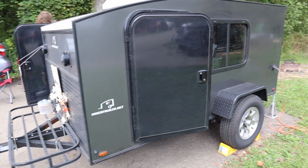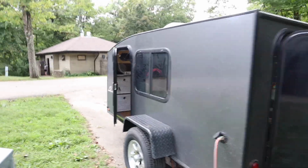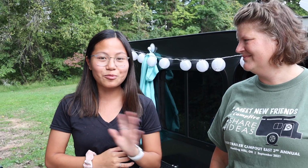The thing I'm glad that I had when I purchased it is my Max fan. People have actually asked me about it, and I've never sweat at night. It also helps with the humidity. It just keeps me cool overall, so that's one thing.